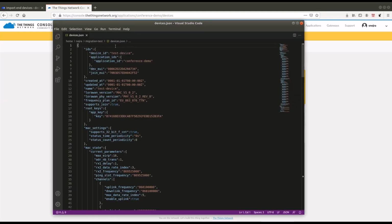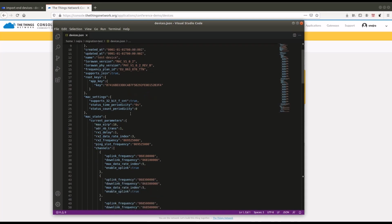If you open this JSON file, you will see that it contains all parameters that are associated with this device, like IDs, MAC settings, MAC state, root keys, channel plan, etc. The interesting thing to notice is that the RX1 delay has a value of 1 second, which was a default for the Things Network v2.